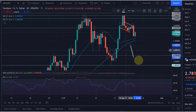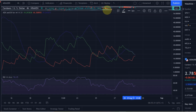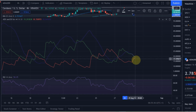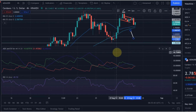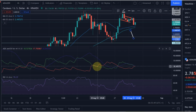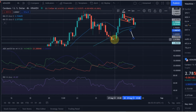At the moment here on the 4-hour chart, what is interesting to point out, I just need to show you here on the ADX, which is a trend indicator as well. We're about to make a bearish crossover here on the ADX, which means the green line is about to go below the red line. And when that happened before, whenever we had a red one, a crossover to the downside, you can clearly see that this was an indicator to sell, and it actually turned out bearish as well. We moved to the downside.